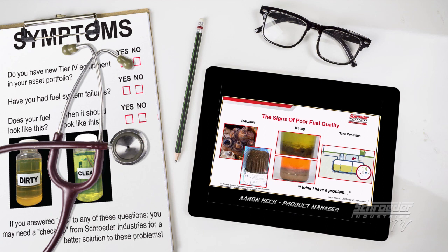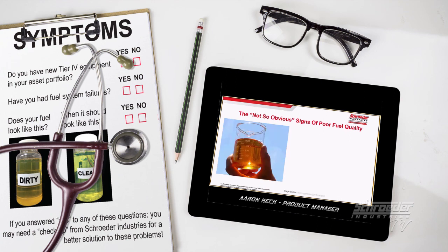Sometimes it's more obvious when you see the signs that we show on the screen here that you can easily connect the dots and say, I think I have a problem. Just like if you have a broken leg, you're rushing into the ER, or you've got difficulty breathing or chest pain, you think you have a problem and it's very apparent. But all too often, there are not so obvious signs of health problems, just like there are not so obvious signs of poor fuel quality.